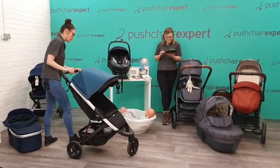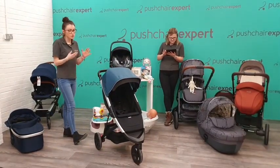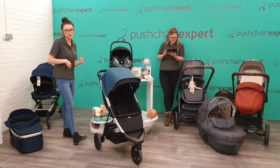If I just park this up here so you can have a look. But I say really, really nice. And it's quite nice. They do a variety of different coloured hoods so you can completely customise it.